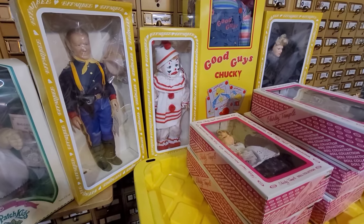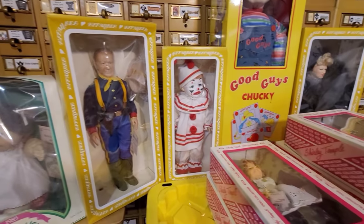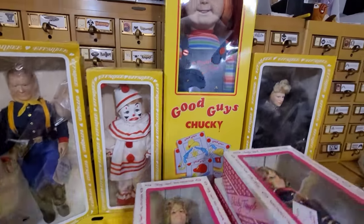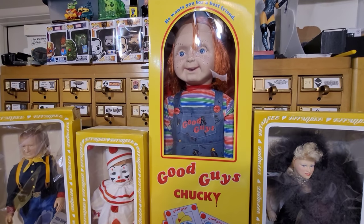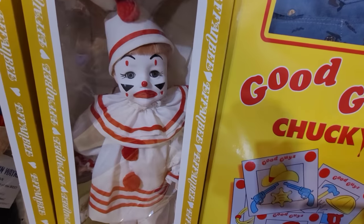All right, everybody, here's the dolls. We're going to go through the stuff that I had out first, just since it's out and easy to get to, and then we'll go through these bins. So, first off, obviously, the good guy Chucky doll. This is from Spirit Halloween. This wasn't in the house. I just thought it'd be funny to toss old Chucky in there next to his clown friend here.